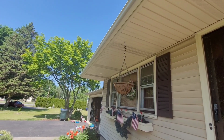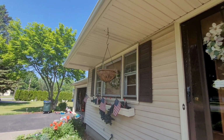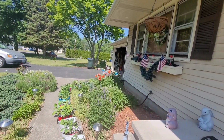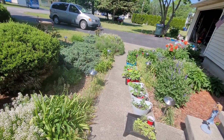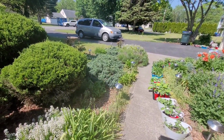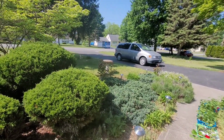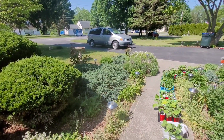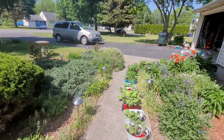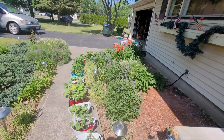I haven't planted that basket yet. I've been looking for a particular flower, and if I find it, I'll put that in there. If not, I'll have to think of something else to put in there. There's one place they had some of them, but they didn't have many. So hopefully they still have them by the time I make it over there. All right.